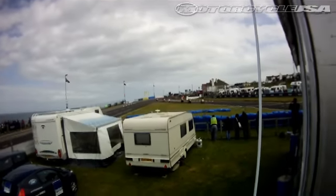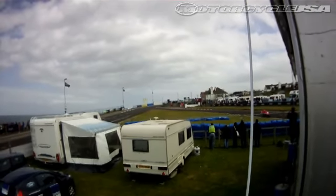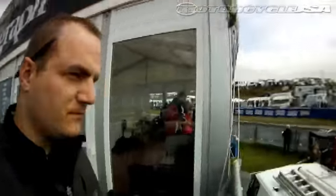More than 200 miles per hour on public roads? Just another day at the Northwest 200. Here we are, Northwest 200. Irish road racing at its finest.